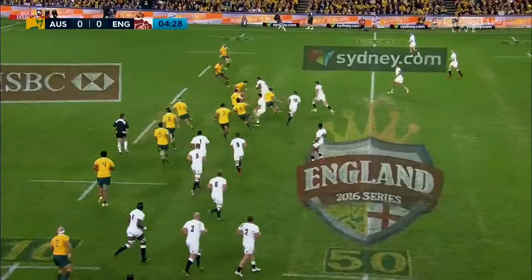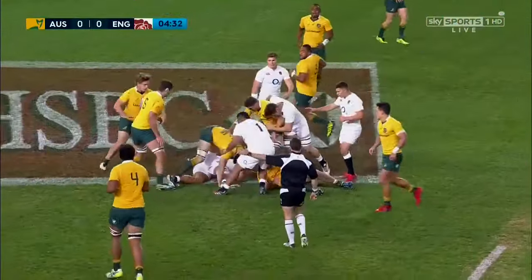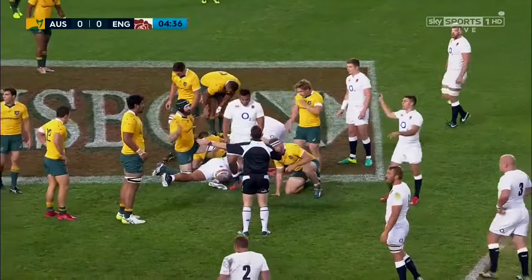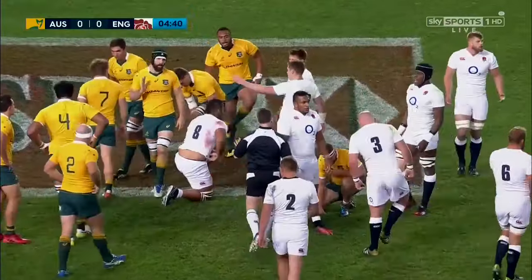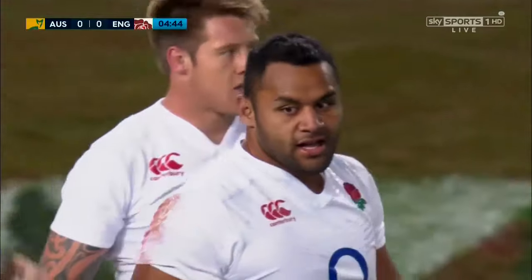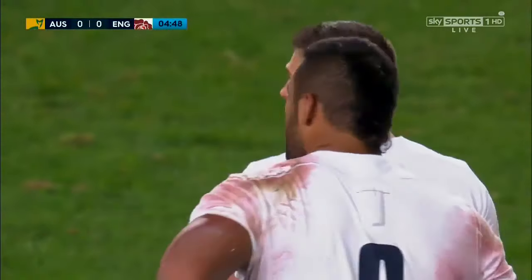Here we go again, Ford. Carry from Vunipola, Harrison trying to get in there. England's new 7 replacing Haskell. It has gone forward. James Haskell has played so well in the first 2 tests, even though he hasn't played today, he might still end up as man of the series. He's been that good. Billy Vunipola normally alongside him.